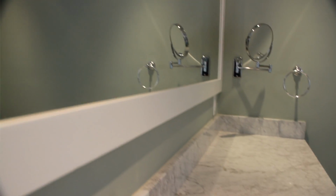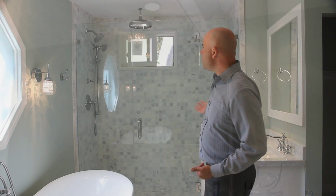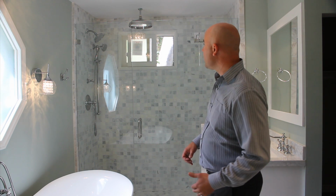So you notice that we use hexagon marble on the floors, and we use square marble on the actual backsplash of this gorgeous shower that also has really powerful water coming all throughout in different directions. So giving somebody like an experience, you definitely know this is a $1 million home when you're in this bathroom. And that's what we were looking to achieve.